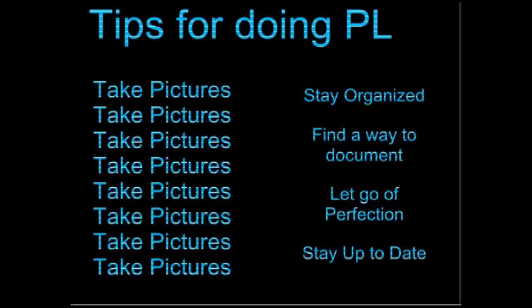So your scrapbook pages are a work of art, and your Project Life pages can be too if you have the time. But the most important thing about Project Life is capturing the memories. And let me show you a couple of ways that I do that.